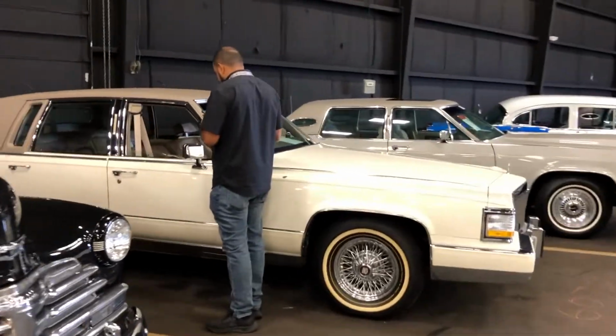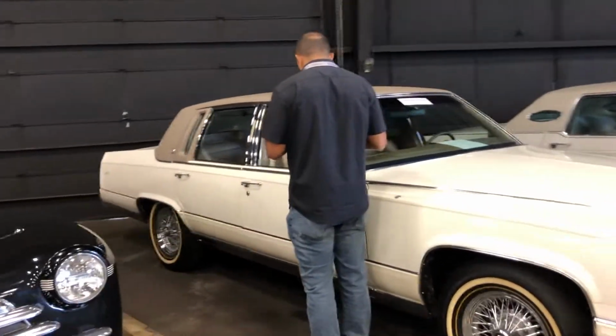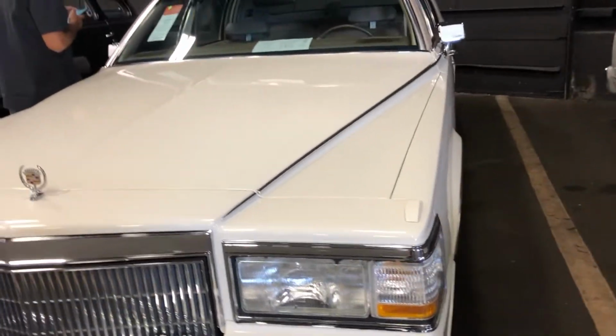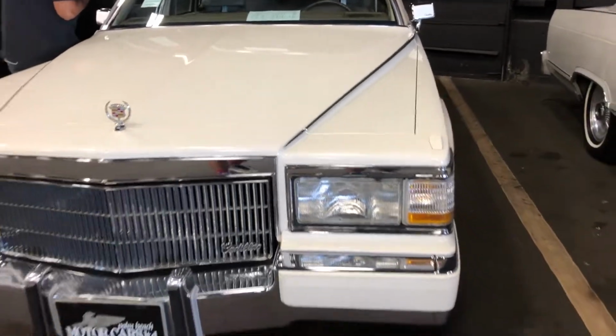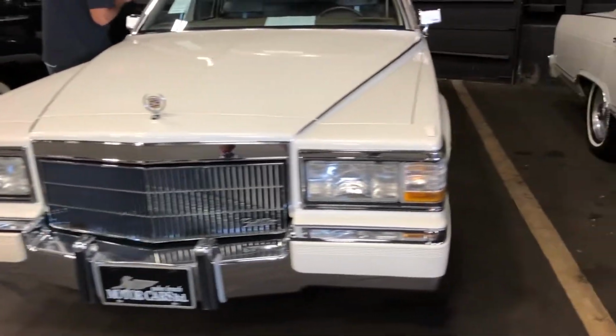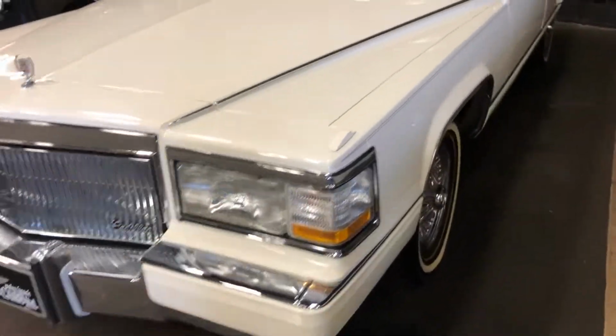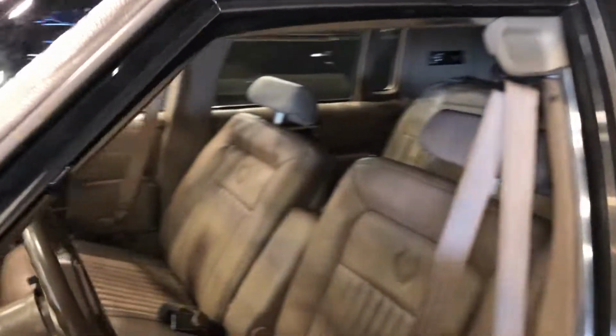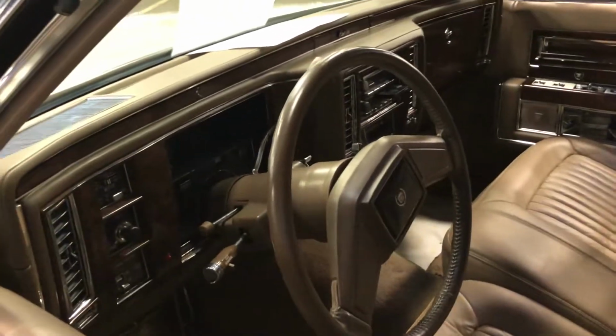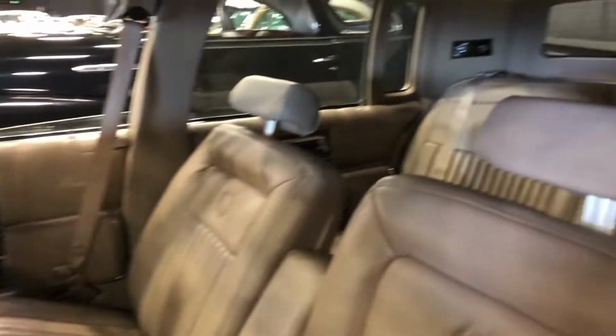Here's one. Looks like a Fleetwood. It's actually a Brougham, and as you can see there's one headlight here. I believe that means it's a 92 if I am not mistaken. Since there's only one headlight up front, my dad mentioned that in another video. Actually, that was the Professional Car Society video, and we saw, I believe it was a hearse that was the same year as this.